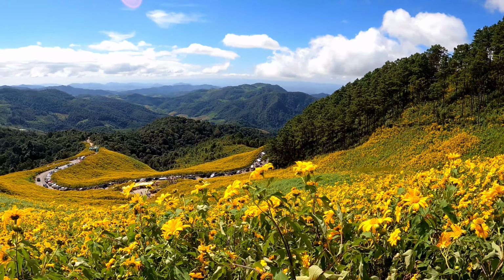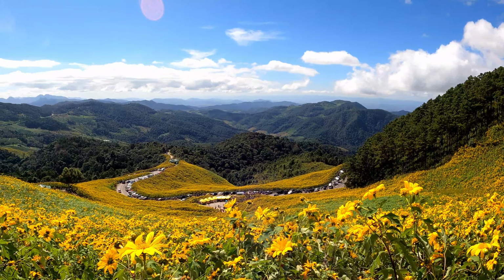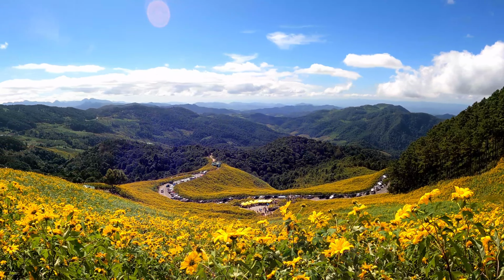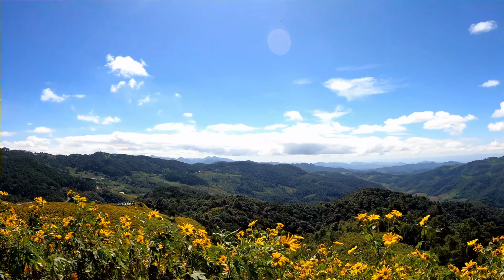But, you know, it's a major tourist attraction. There are a lot of people here. But once you get past that, it's just incredible to look at. It's really worth coming up here. If you're here at this time of year when they're flowering, take time off the Mae Hong Son Loop and come and visit, because it's just epic.